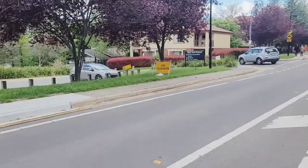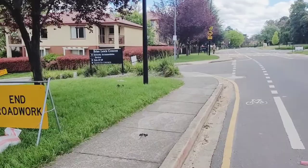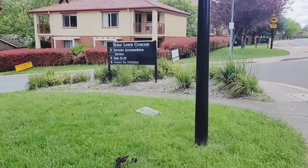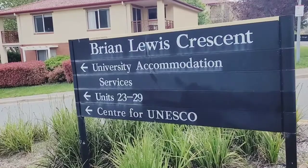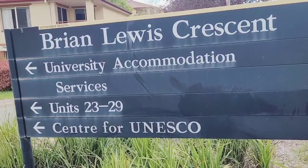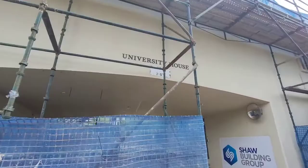So it's really widespread, guys. The buildings are scattered, but we'll try to go to some of those buildings. Look at this. It's right across the road. What does it say? It says Brian Lewis Crescent. This is the university accommodation for students, especially those who are from interstate and international students. So international students, please consider Australian National University. It ranked really well every year in the world and within Australia. The University House, guys, is under renovation, so I'm not sure if we are allowed to go in.